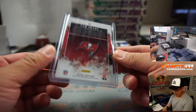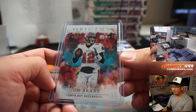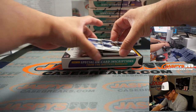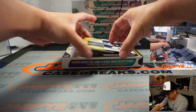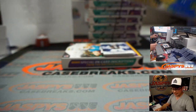2 out of 25, Tom Brady in his Buccaneers gear. He kind of looks good in that Buccaneers gear. Now that he's not in a Patriots uniform, I have less beef with him. There's Stefon Diggs, Bills, Michael. Chase Claypool, 39 out of 149, Steelers, Michael Mary.